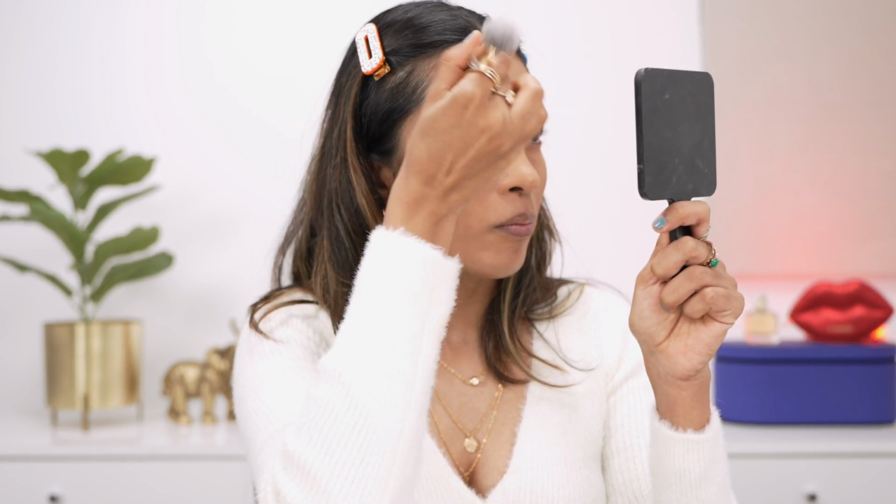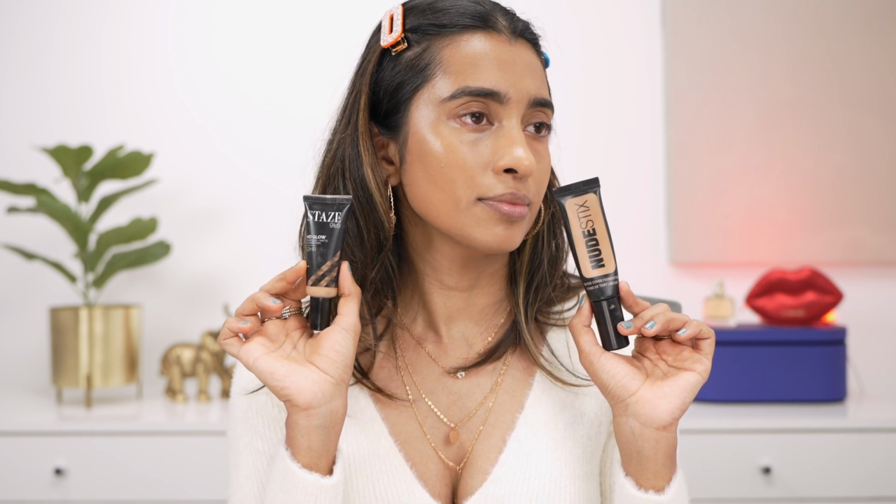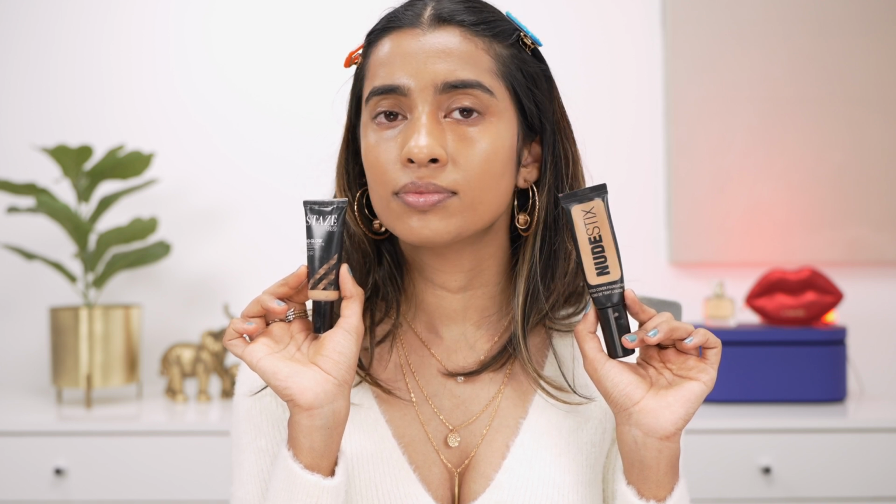I would ideally like to take like 2 pumps of this for my entire face, but again it has that very nice subtle dewy finish. Not great in terms of coverage, sort of light medium, but it looks very skin-like, a very day-to-day friendly product. If you're running errands, you're shopping somewhere, you just don't want a full coverage foundation, you can try this out.